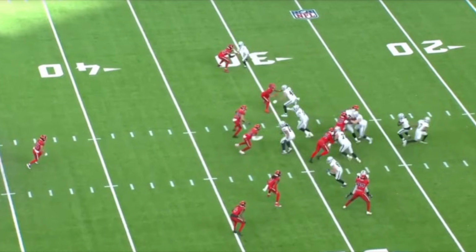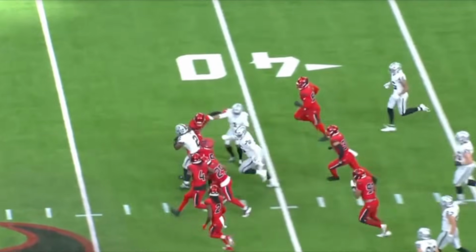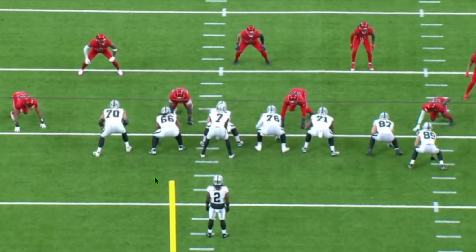Maybe he's found something now, stringing together 3 back-to-back-to-back good performances for him. But overall, that's the one thing I think he could work on the most, is more consistency in his pass block. All right, let's end on another downhill run from Ashton Jeanty.